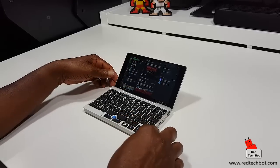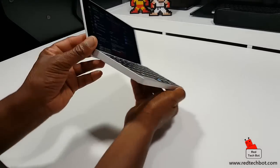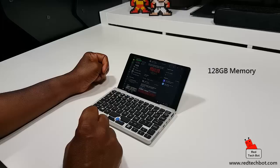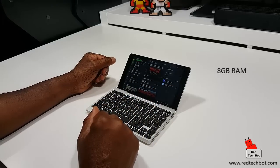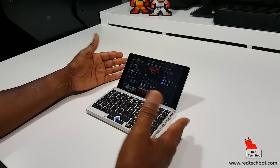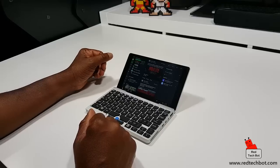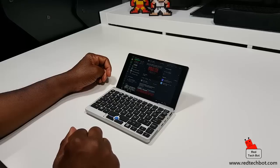When it comes to storage, as you can see on the side here, there are no ports for a micro SD card, but no worries, it does come with 128 gigabytes of eMMC ROM. And it does have 8 gigabytes of RAM. Normally you would find devices of this particular category only having 4 gigabytes of RAM, but thank you guys at GPD, you actually thought ahead, and you know that there are some big applications that we may want to have with us on the go, so they give us 8 gigabytes of RAM.